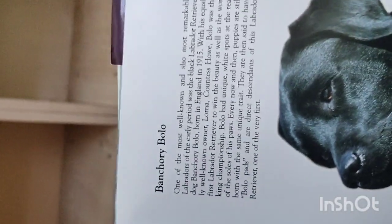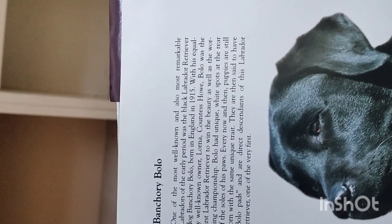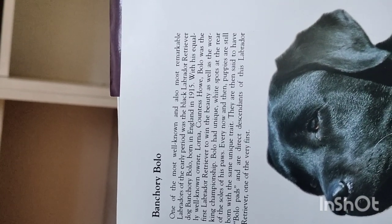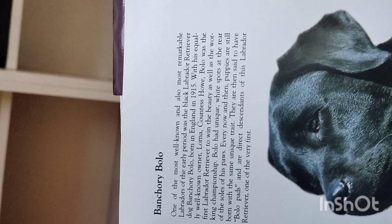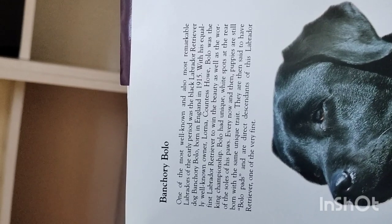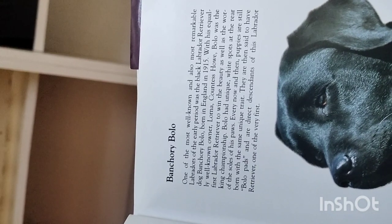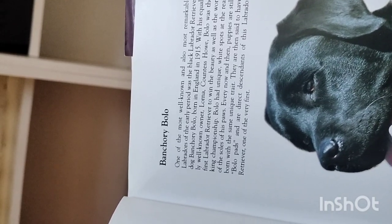Buckley Bolo. Of the most well-known and most remarkable Labradors of the earlier period was the black Labrador Retriever dog Buckley Bolo, born in England in 1915, with his equally well-known owner, Lorna, Countess Howe. Bolo was the first Labrador Retriever to win the beauty as well as the working championship. Bolo had unique white spots at the rear of the soles of his paws. Every now and then, puppies are still born with the same unique trait. They are then said to have Bolo pads, and are direct descendants of this Labrador Retriever, one of the very first.